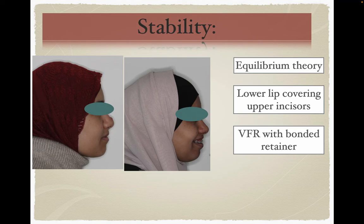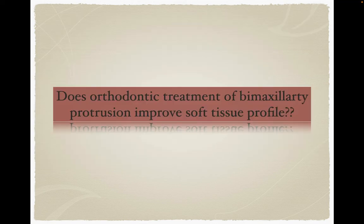To improve your stability, you need to have the lower lip covering the upper incisors after we finish the treatment. By that, you can give help to the incisors to stay where they are. While if the lower lip is not covering the upper incisors after we finish the treatment, that means that the upper incisors will easily move forward. The recommended retainer in these cases is a vacuum formed retainer with a bonded retainer. Remember that you have extraction spaces, so you either reinforce wearing the vacuum formed retainer and the patient should not miss it for the extraction space not to reopen, or you extend your bonded retainer into the premolars.